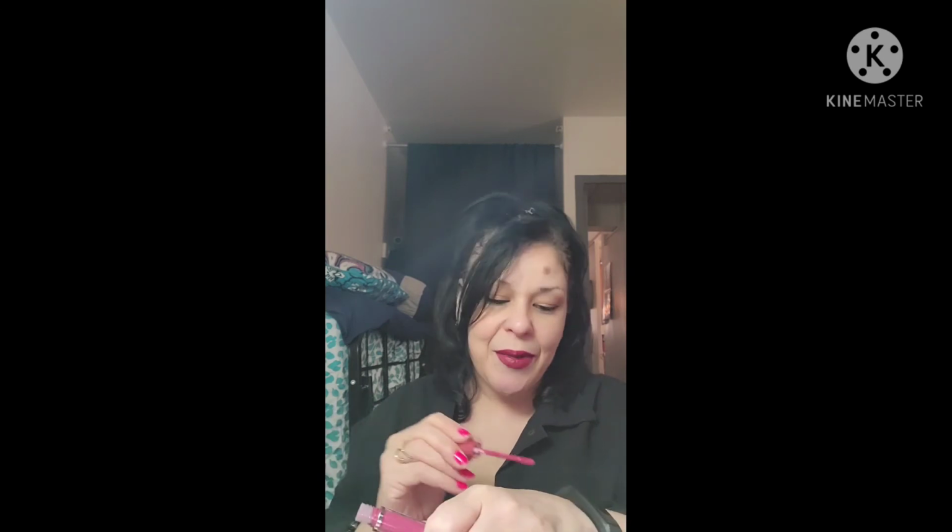Okay. This is number five. Now we're gonna go to number four. Okay, this is number four, my angels. I'm counting down. So, I like colors like this. It's like a mauve color. This is a very pretty color. I like this color. I really do. These are the type of colors I like. I'm more natural. I like more natural stuff.